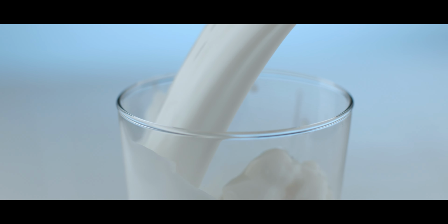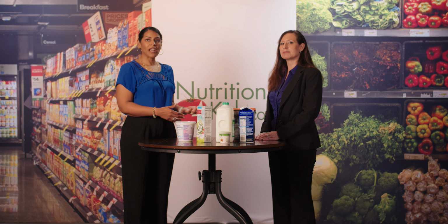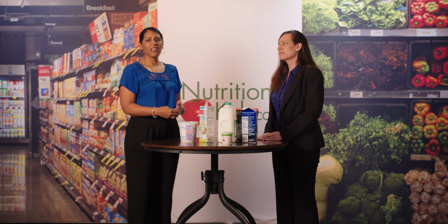It's a common grocery item in the dairy aisle. Many families drink milk, and did you know that we get most of our vitamin D from our milk because it's fortified? That's right, and another important nutrient in milk is calcium. We need both vitamin D and calcium for good bone health. Our children need even more calcium because they're growing and they need it for their bones. So milk and dairy products can be an important way for them to meet their nutrient needs.